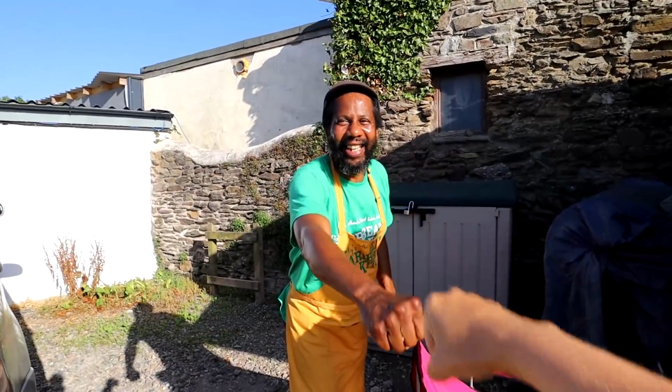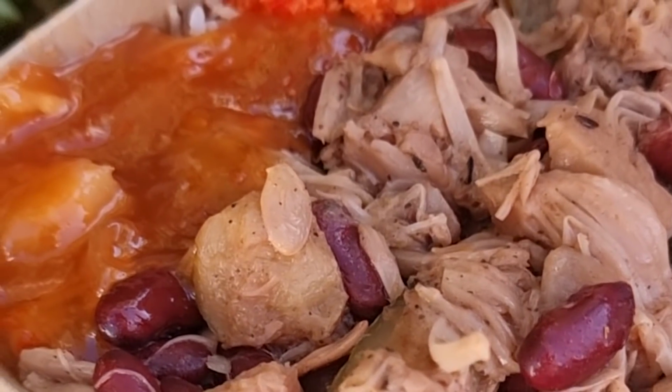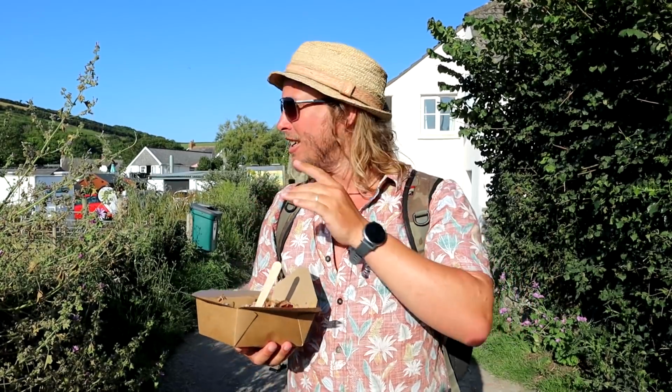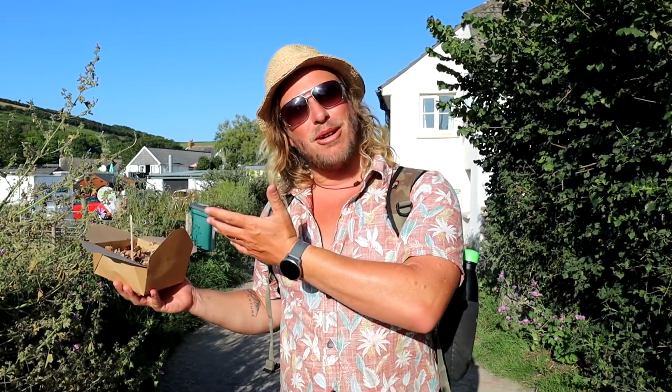Monty's, man, not only is he a really cool guy, the food is banging. The vegan options are incredible. Chickpea chana rasta, and the jerk jackfruit tastes like jerk chicken. One of the best I've ever tried, and I really mean that. If you want to come to Croyd and pick up your lunch, go and see Monty.